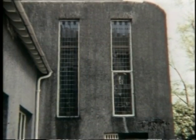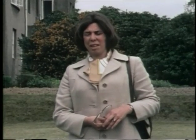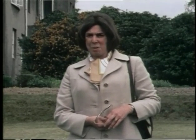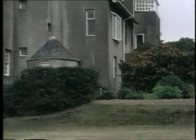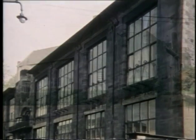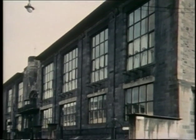Why does the house look like this? We can never really fully answer this question because we can never guess all of the motives of Mackintosh or those of his client. But some information about the relationship between Mackintosh and his client will help. Hill House was built for Walter Blackie, a Glasgow publisher. Our approach to Mackintosh was on the advice of the late Talwyn Morris, at that time art manager with Blackie and Son Limited.